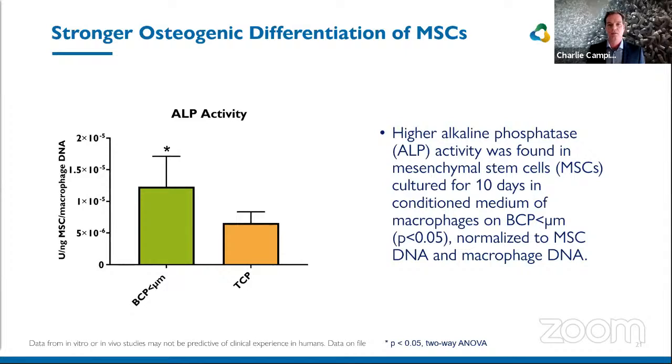So next, what Luc did was harvest the cytokines, the protein soup that these cells had secreted, and then fed that soup to human-derived mesenchymal stem cells. The cells were cultured on tissue culture plastic, so the only factor that he was measuring was the effects of this protein soup on the cells. And what he found using this ALP assay was that stem cells that were fed the soup from the macrophages cultured on the needle-shaped surface exhibited greater osteogenic differentiation compared to the control.